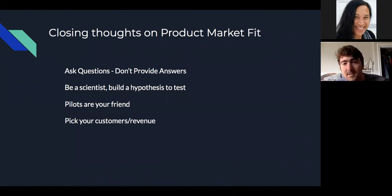Play a scientist, more of a social scientist this time around, or an economist, and don't present the product and get feedback. Everyone's going to say it's great. Ask questions around the problem. I really still believe pilots are your friend. You don't want to get overloaded with them, but run pilots as a way to build customer relationships, to collect more data, to get that early market validation, and to keep building and iterating.